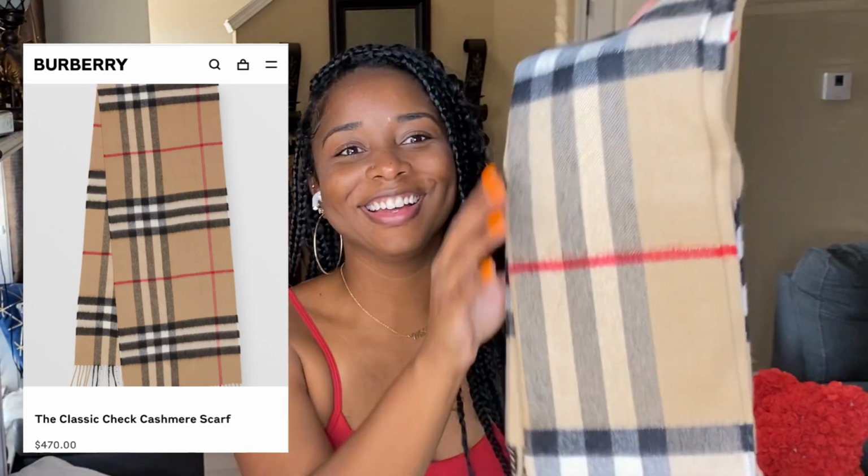Okay, so from Burberry, I did actually get the classic scarf. I know we in the summertime, I don't care. You know, I feel like this is one of those closet staples that I had to have. And then I also bought a couple of pairs of swimsuits. Let me know how y'all feel about luxury swimwear. I know people are really not a big fan or feel like this is a waste of money, but for some reason, I just really like these swimsuits. So I did buy a couple of pairs of swimsuits from Burberry. So let me show you.